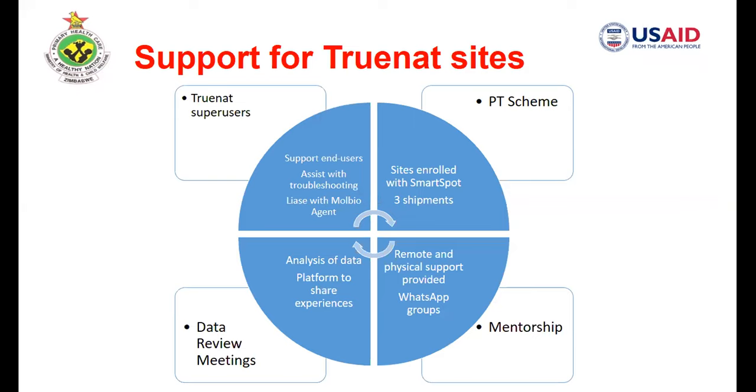So this is a cycle which supports implementation and continuous testing. The PT scheme, the mentorship, the data review meetings, and Truenat super user mentorship all contribute to continuous testing and quality improvement among the sites.